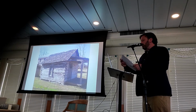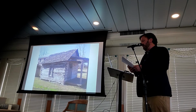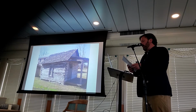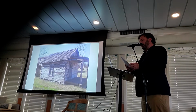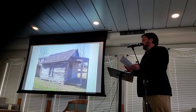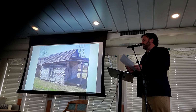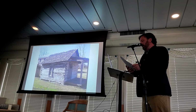So the first structure would have been a crude one-room log cabin, very much like this one, which was shared by both the two-legged and the four-legged members of the family. This particular example was built by my maternal third great-grandfather when my family first moved to West Tennessee in 1827. It was passed down through various branches of the family and last used as a smokehouse in the 1960s until it was relocated, restored, and then put on display to the public.